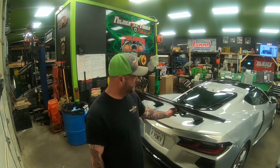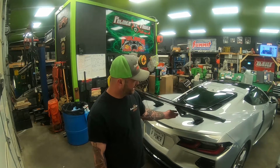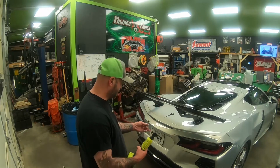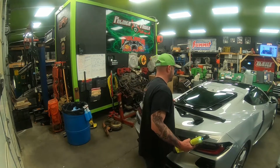Now guys, you want to make some of this, you want to leave a lot of it loose, and whenever you get the spoiler on here from this VR racing bunch, they don't tell you which side to put it on, inside or outside. Put it on the inside of the brackets, it lines up a lot better, and you want to leave a lot of this stuff loose to where you can come back and tighten it, because it's kind of a booger to adjust this thing once it's in here.